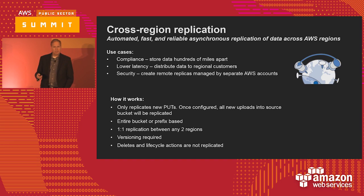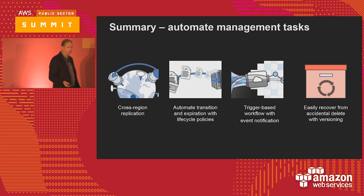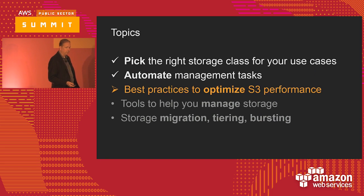We also have some new capabilities coming out that are going to enhance cross-region replication. We'd be happy to talk to you about those after the session. Now think about the category of automating management tools. Versus just a black box of storage where you do the heavy lifting, we have a number of solutions that make it easier to automate your management tasks, whether it's copying data from one region to another, lifecycle policies, or events, rather than you having to stand up instances. And with versioning, you can easily recover from accidental deletions.